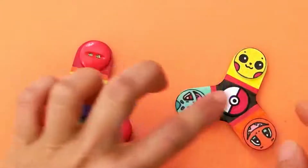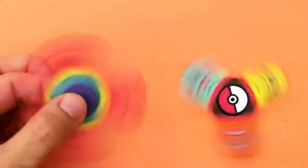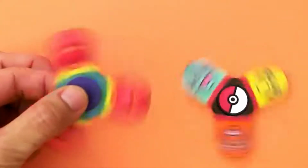Wendy here. It's DIY time at Draw So Cute, and today we're going to be making these really fun and awesome spinners. So let's get started.